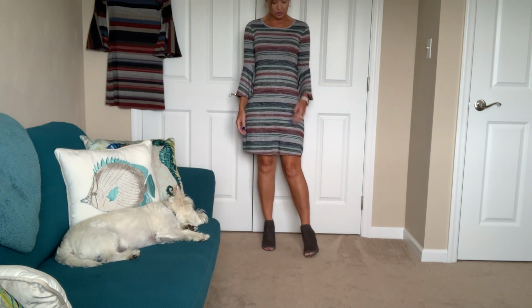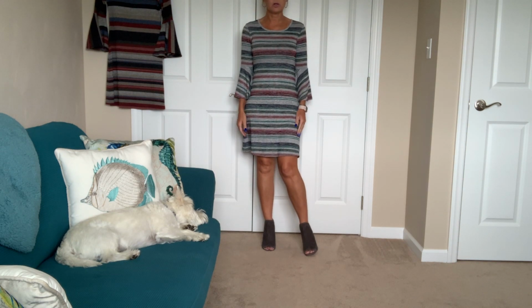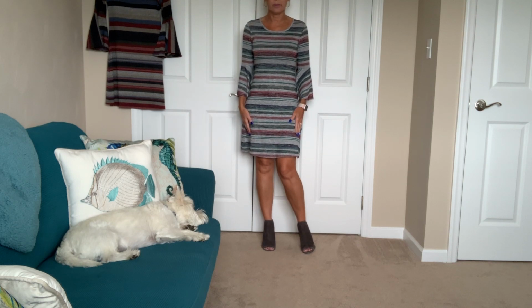I think it's adorable. The neck is not too high. You could wear it in the spring. You can wear it in fall. You could wear different shoes with it. It would be nice with boots, sandals, anything.